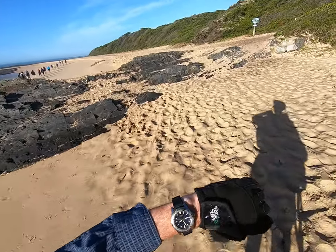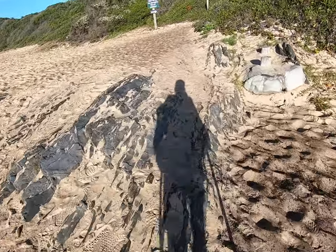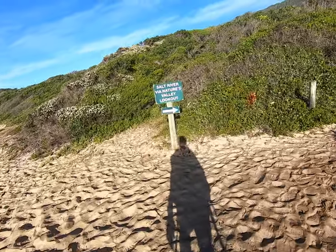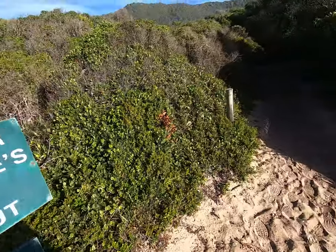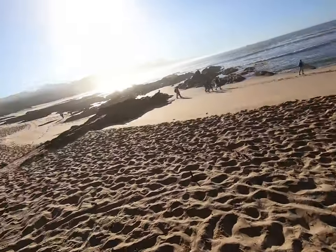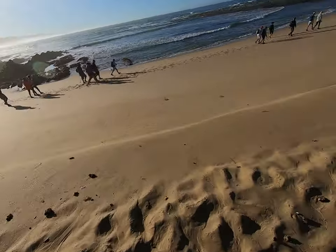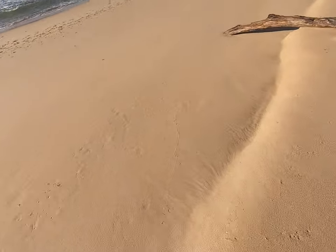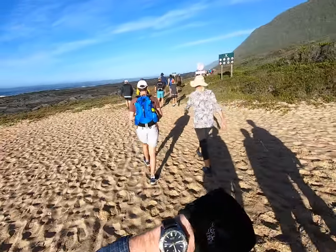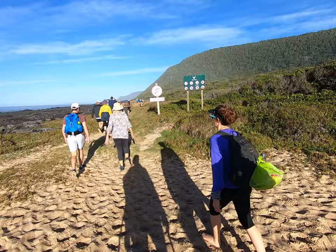It's just about 25 past 8, and here's a marker. To the Salt River via Nature's Valley Lookout. We're not going that way. Going on to 8:30. This is hard walking on the sand.